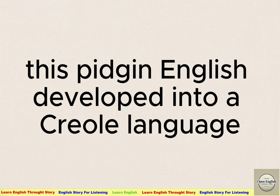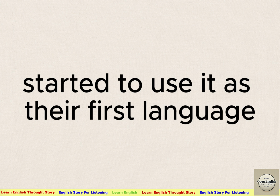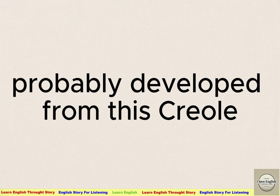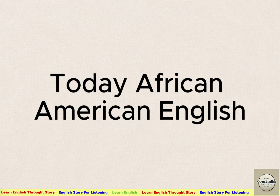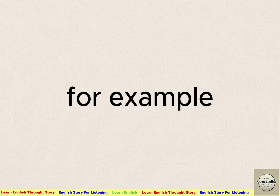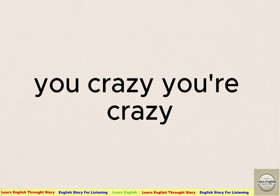Later, this Pidgin English developed into a Creole language when the slaves' children and grandchildren started to use it as their first language. African American English probably developed from this Creole. Today, African American English has some grammatical differences from American English. For example, she come, she's coming. You crazy, you're crazy. 20 cent, 20 cents.